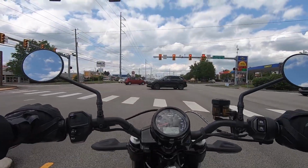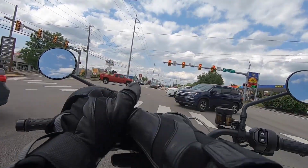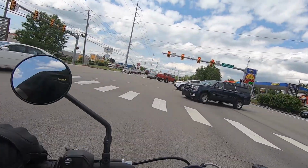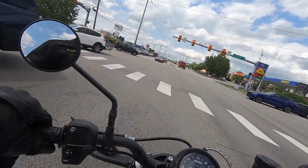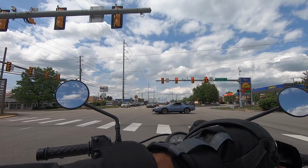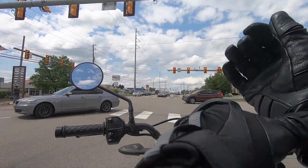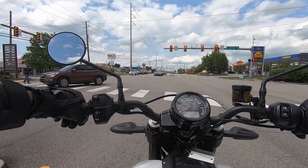With that out of the way, let's jump into the fit of the bike. To see me ride this bike to get a better idea of the fit, stay tuned till the end. I did some drive-bys as well as some circles in the parking lot recording myself, so stay tuned to watch some of that. Alright, starting from the top.